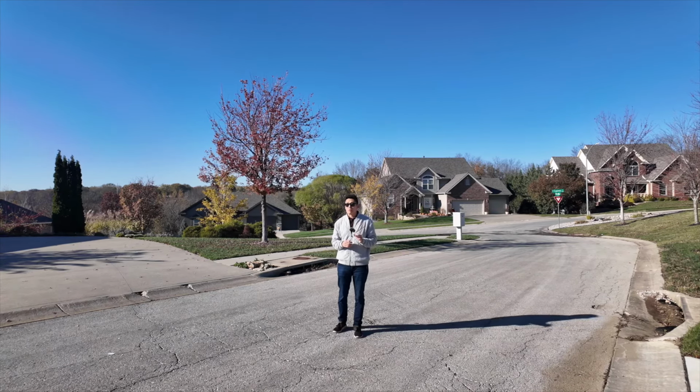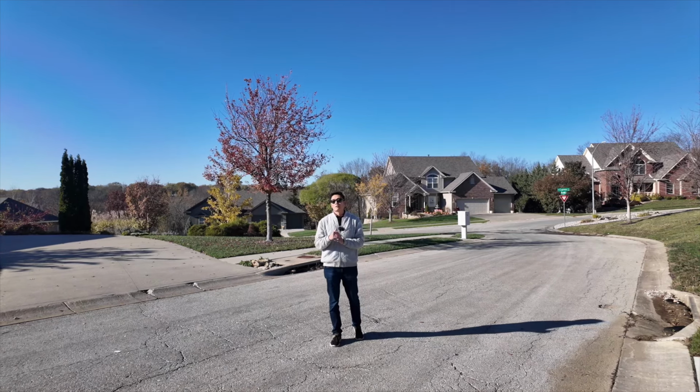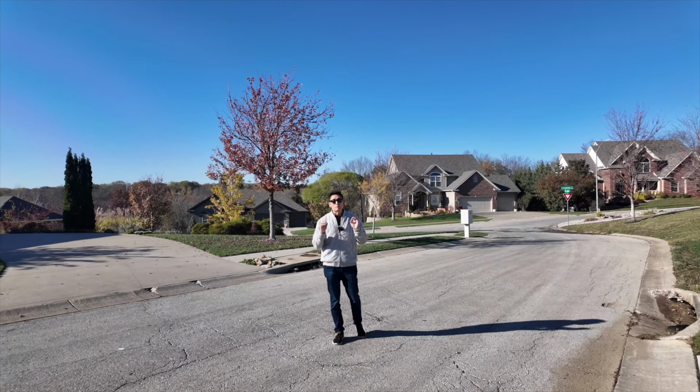We're going to go to another well-established neighborhood with a house with 5,000 square foot of living space. So if you thought that house was big, this house that we're going to see at the end will be much, much bigger.